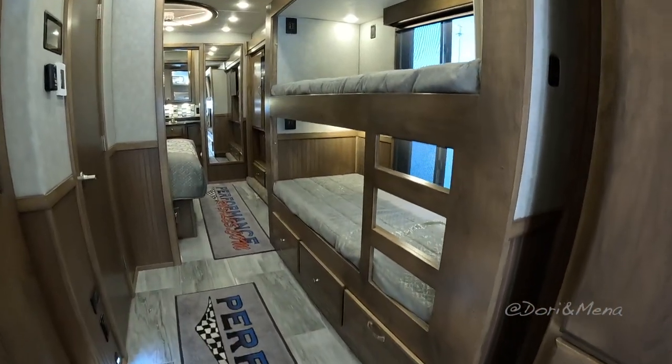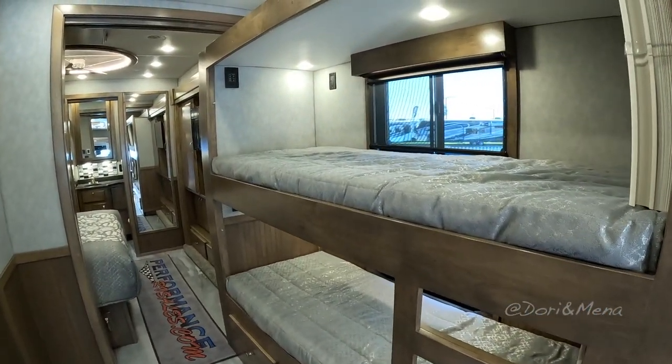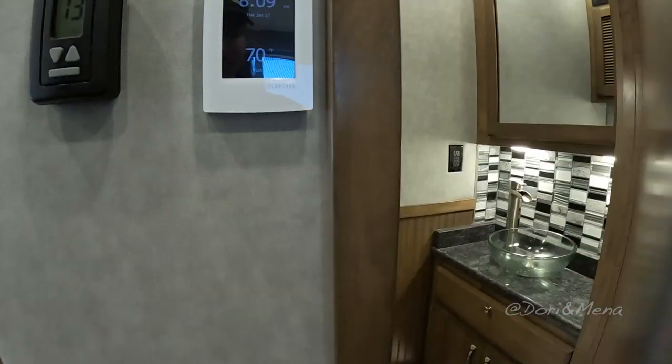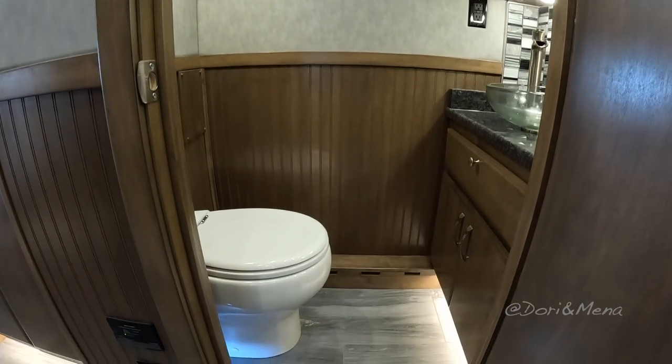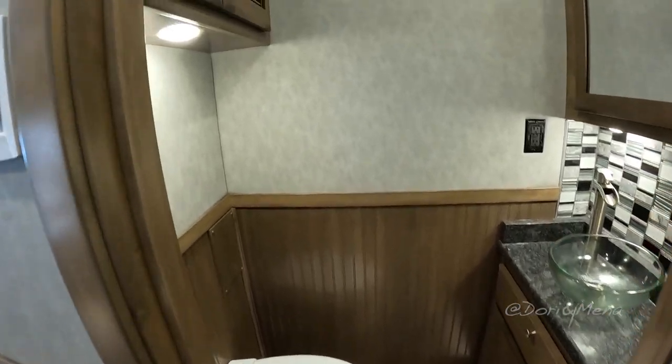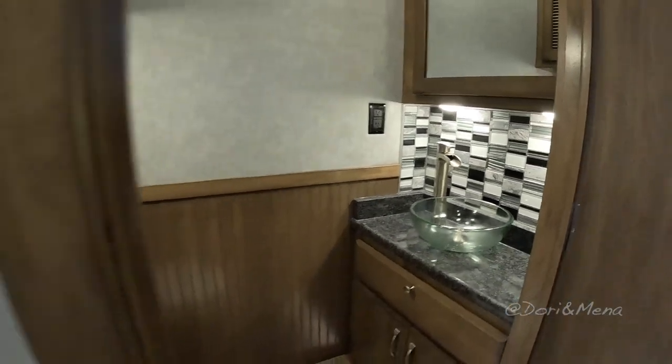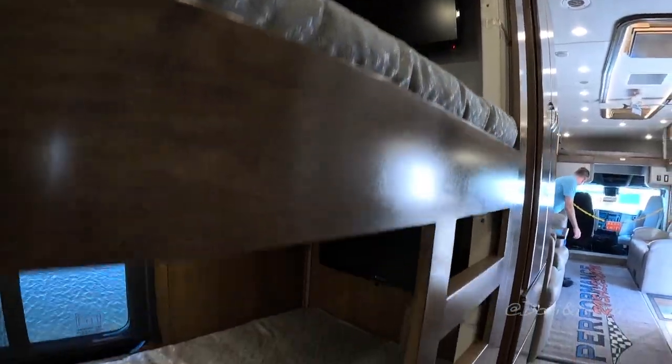And some beautiful bunk beds over here. So that's fun for the kids. All kids like to feel like they're in a cute little cubby. So this is the toilet and sink area. TV for each of the kids.